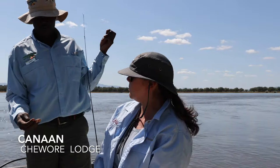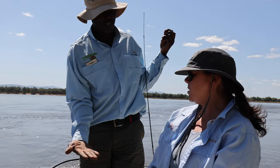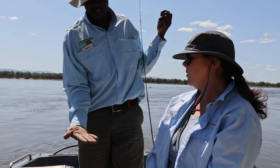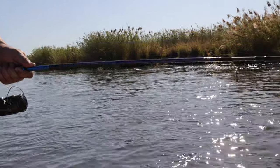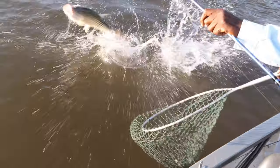See how tiny these hooks are. Oh, sure. These are the ones which we used to catch the bait. Was the chaser fish here for the bait? Finally, I catch a tiger fish and feel very proud of myself until this happens.